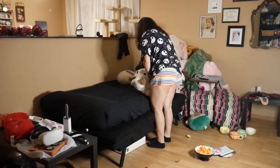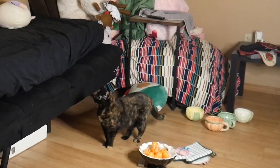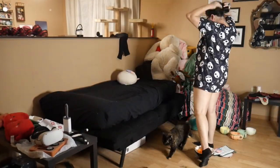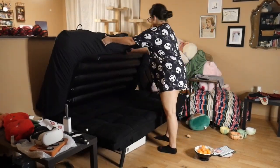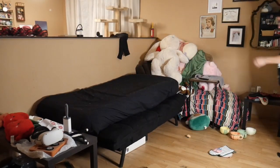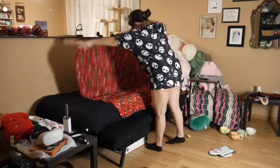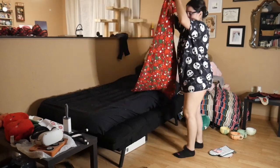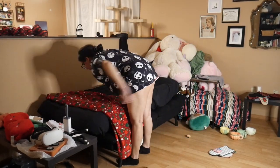Oh my goodness, for some reason my video is just going so slow. But after I did that, I went through and cleaned up the living room because it was an absolute mess. It's kind of embarrassing. I know that looking at this, it's not actually all that messy, but for me it just felt like I couldn't be in this half of the room because it was so messy.